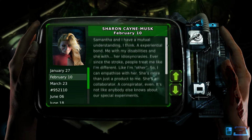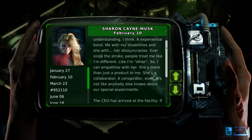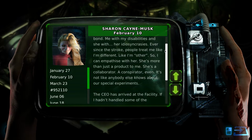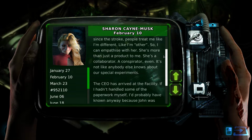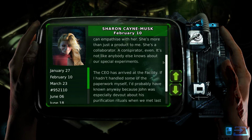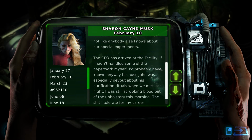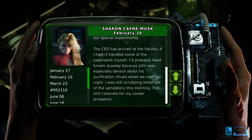Samantha and I have a mutual understanding, I think, experiential bond. Me with my disabilities and she with her idiosyncrasies. Ever since the stroke, people treat me like I'm different. Like I'm other. So I can empathize with her. She's more than just a product to me, she's a collaborator, conspirator even. It's not like anybody else knows about our special experiments.